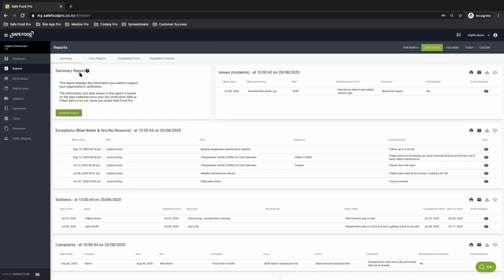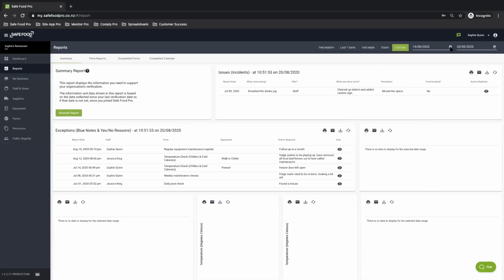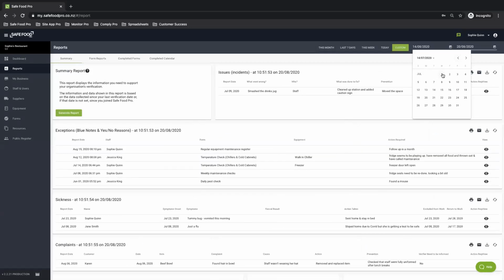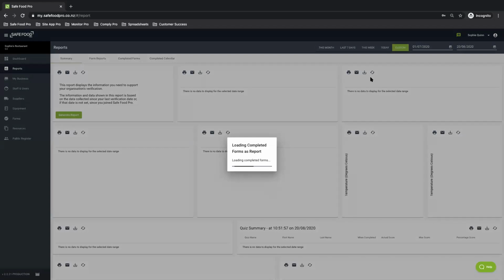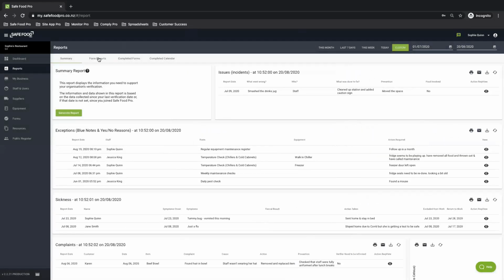The next thing I'd do is I can look at my form reports and completed forms. So what I'd do is I'd change my date range first. So I'd go up to custom, and this company only started in July. So I'm just going to go back to the start of July to get the data that I need. Perfect. I'm going to start with form reports.